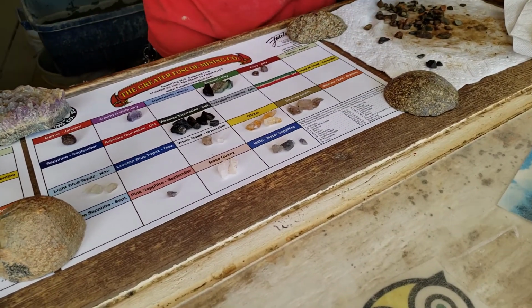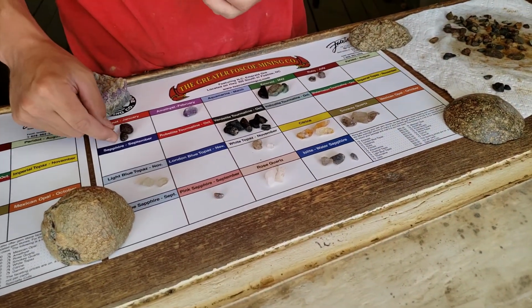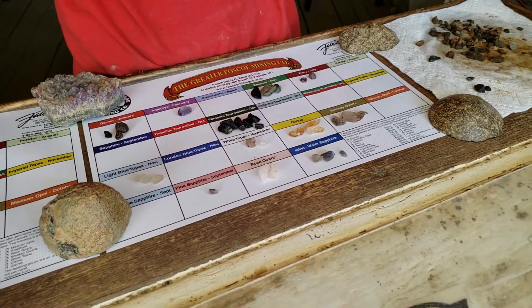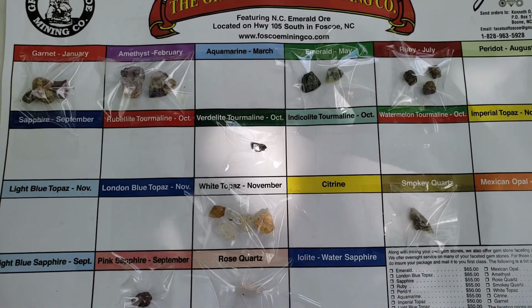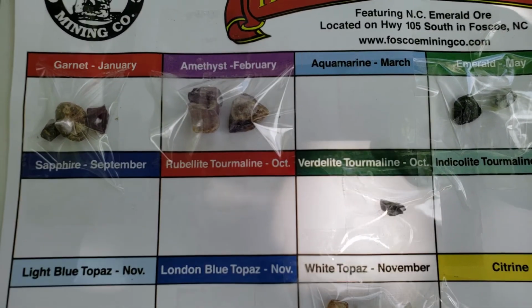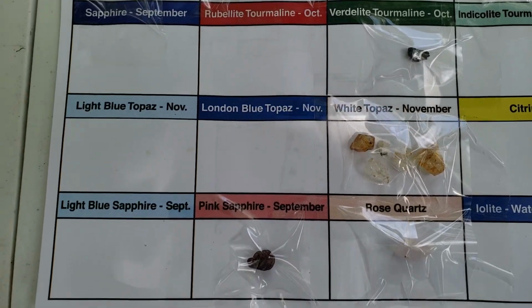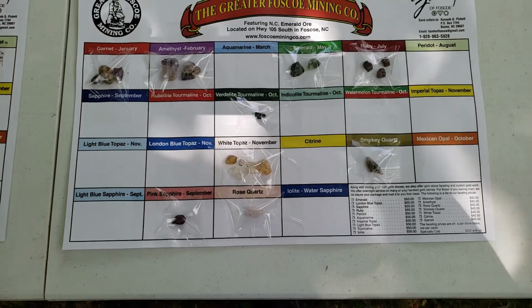So you're doing good. It's because you left all the chunks in the bucket for me to get. And the nice thing about these folks is they put it on this card, so everything's labeled. You can tell, so you know what's what of what you got. So this is my card.